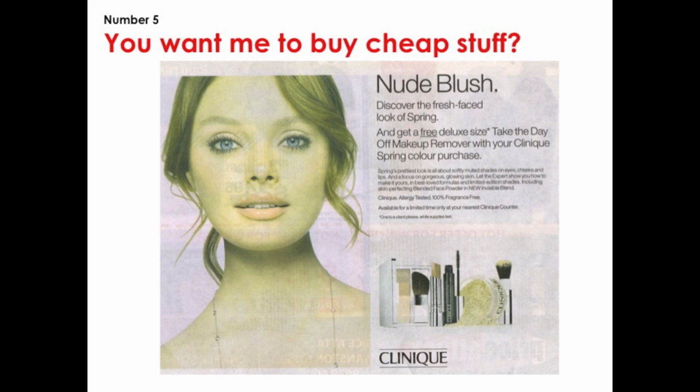Number 5, you want me to buy cheap stuff? Any company selling a product or service needs to understand their customers. One thing cosmetic companies have learnt is that when it comes to putting stuff on their face, women don't want cheap cosmetics. That's why you'll never see companies like Clinique having price-based sales or using discounts. Rather, they offer bonuses and value adds. Are you cheapening your brand and your prices just because you don't understand your customers very well?